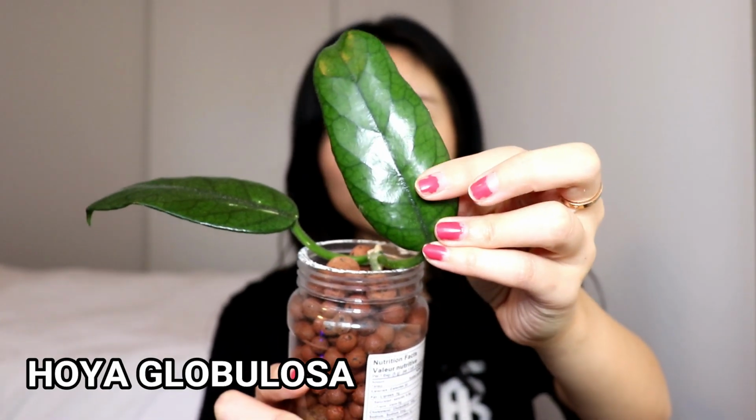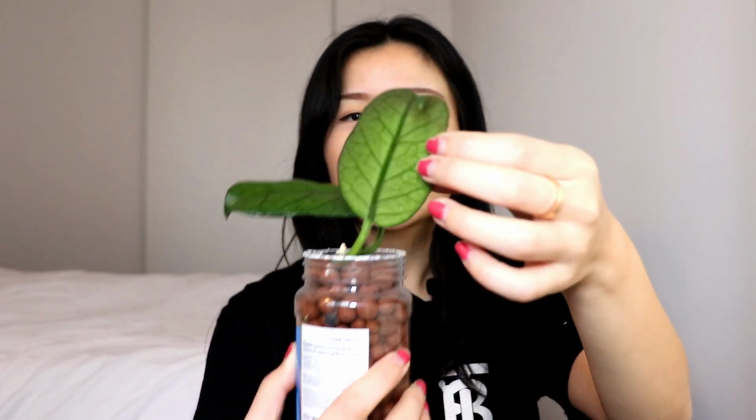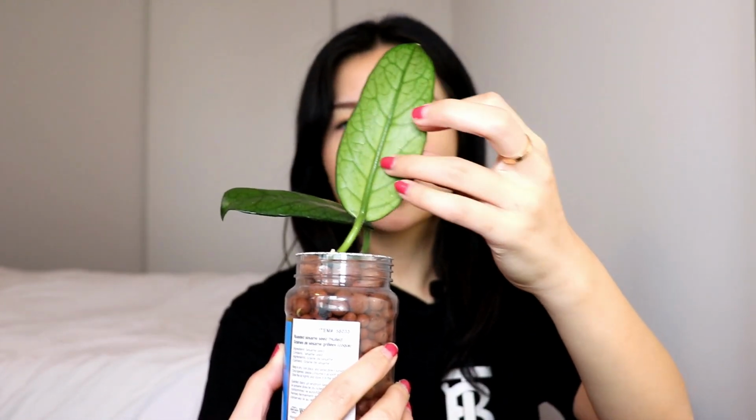It has wonderful veining. So this is a 2-leaf plant. And it has the fuzzy backs, which is really hard to show on camera, but oh my god, if you guys can feel the texture of these leaves, they're actually amazing. If you like fuzzy plants, you'll definitely need one of these, which is the globulosa.